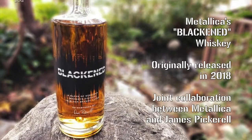Shred Shack Tries Blackened Whiskey. This has been on our list for a very long time to do, I think mostly because it's kind of hard to get a hold of. When it first came out, they only released it in specific batches, and they just recently made it a lot more readily available. I actually found it in a liquor store in Farmingdale, and I've been able to go in a couple of different times and still see it.